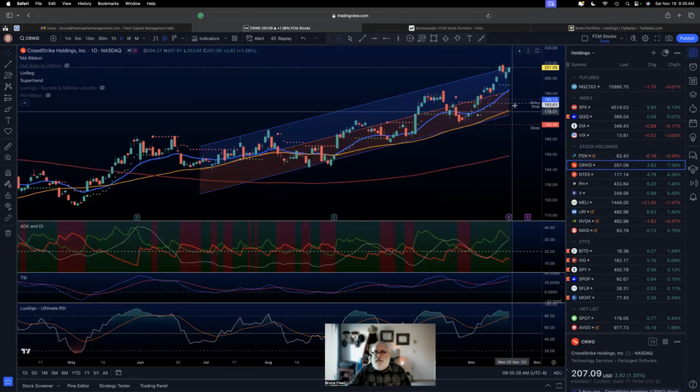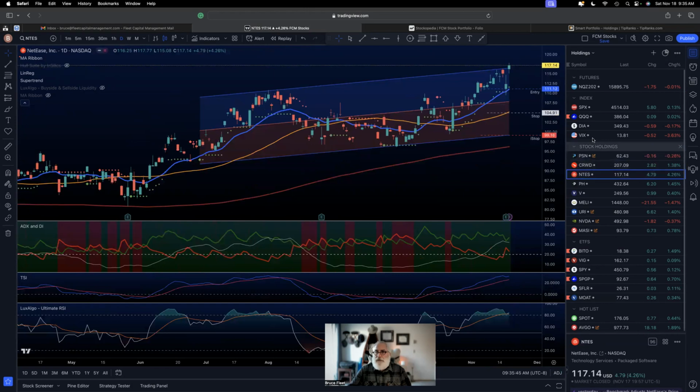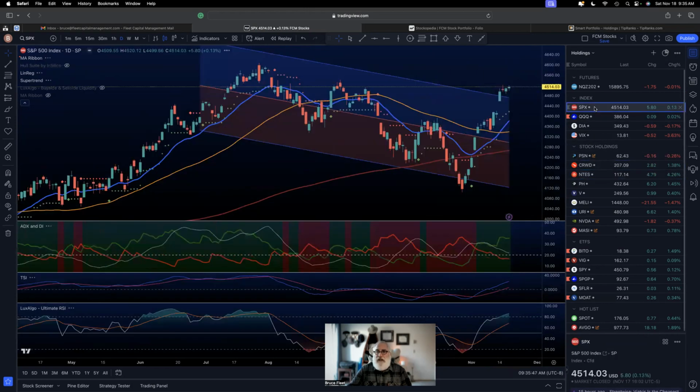Here was the initial stop on crowd. Now it's up here. I mean, everything looks really good as far as our stocks go. So I won't spend too much time on that. And I would like to add some more stocks. I'm just not ready to do that yet. We're going to see how next week starts to play out. So now let's go to the weekly.